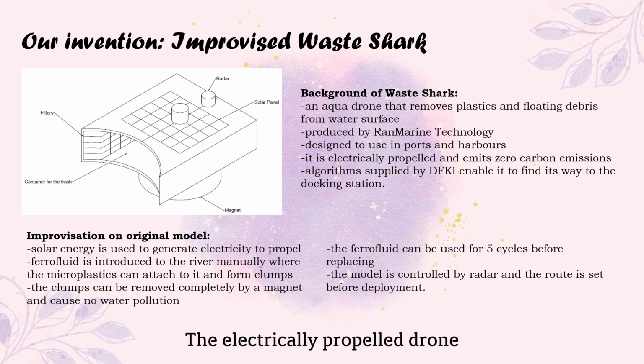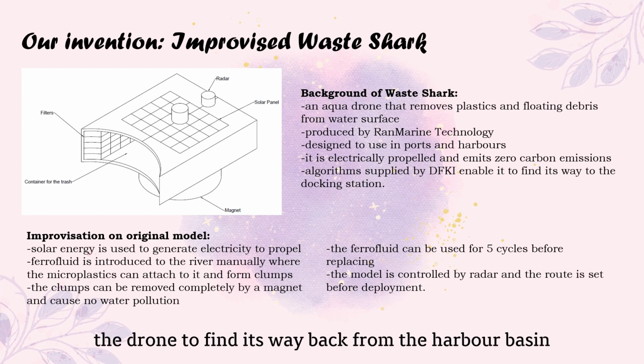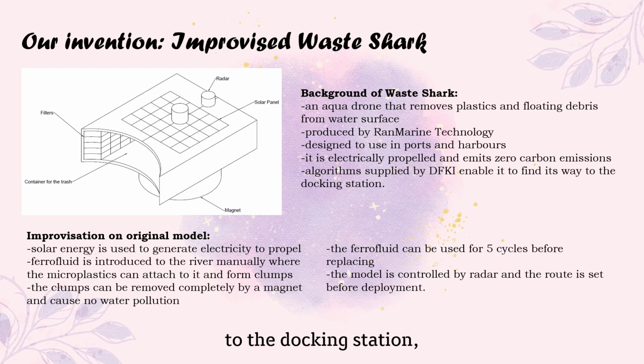The electrically propelled drone produces zero carbon emissions, and the development of an autonomous docking system for the Web Shark was supported by the FKI-RIC. The algorithm supplied by the FKI enabled the drone to find its way back from the harbor, heading to the docking station where it can deposit trash and recharge its batteries.